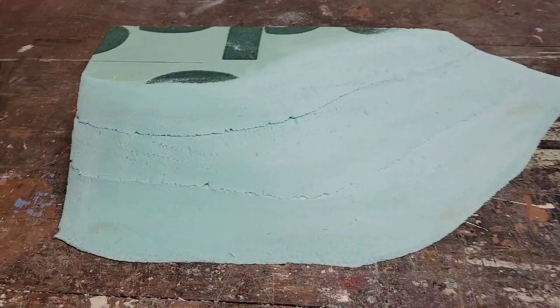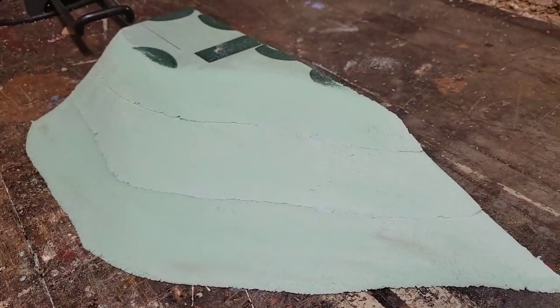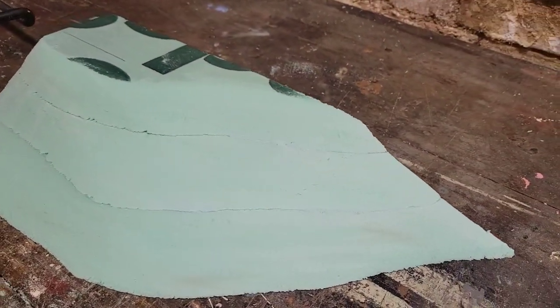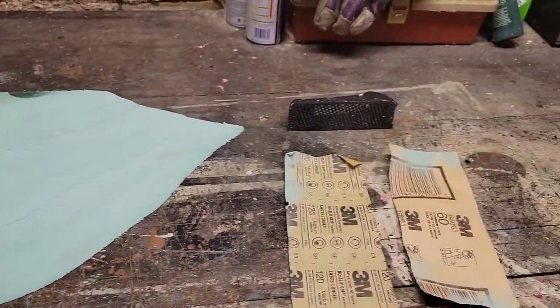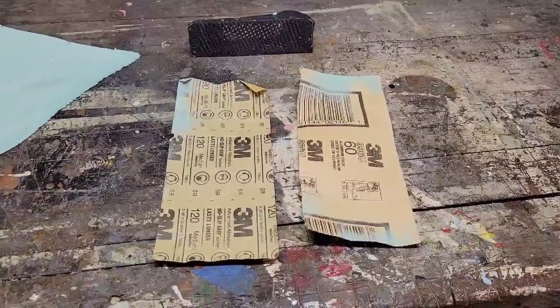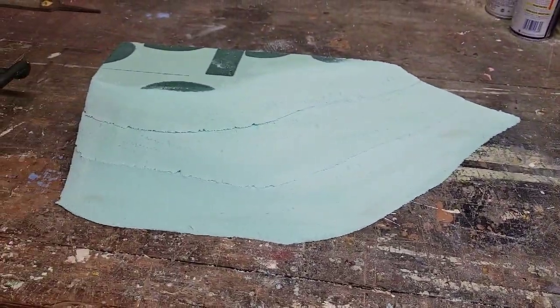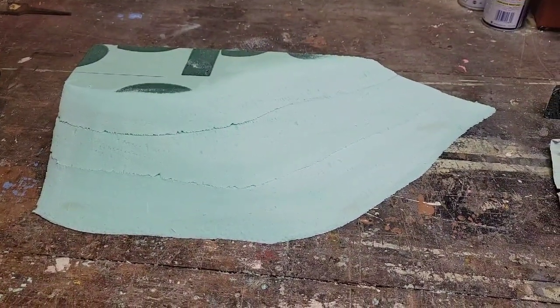Here's the finished sanded product. You can see it's got all sorts of contours, and I think everything went together pretty well. I started off using the SureForm and then some 60 grit sandpaper and then some 120 to smooth it out a bit. I think this will work out just fine. I've got to glue it in place on the module, let it dry overnight, and start painting it.